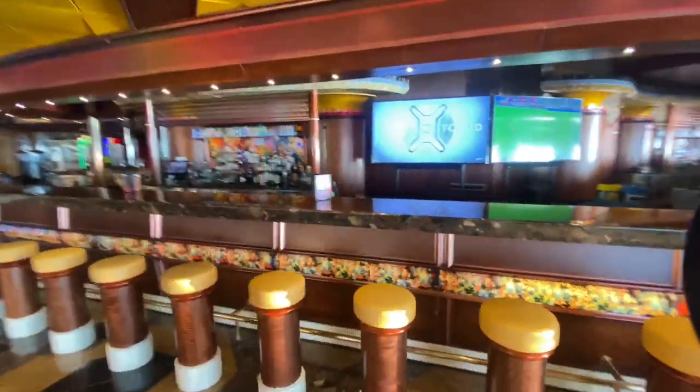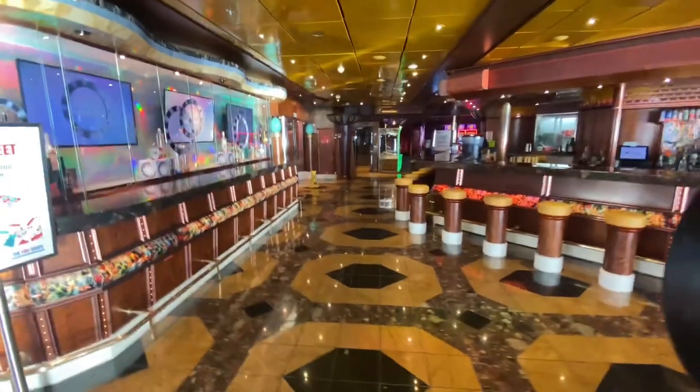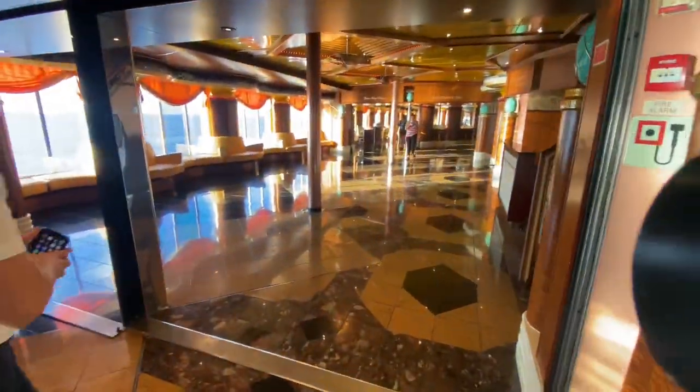This is a really big bar. I did not realize how big this bar is here. But oh, there's that money game too over there. I'll have to let him know that there's actually two of those machines here.